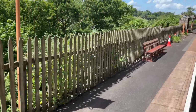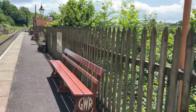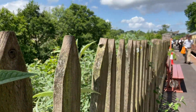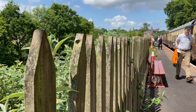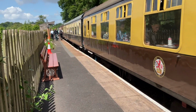I'm glad it stopped here because I didn't think it would, because some of the times are different. Okay then guys, this is Stogumber station. I'm going to watch it depart. Yeah, this is one of the best stations, not the best, but one of the best on the West Somerset. So I'm going to let this train take it away.